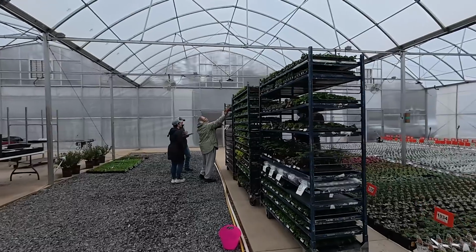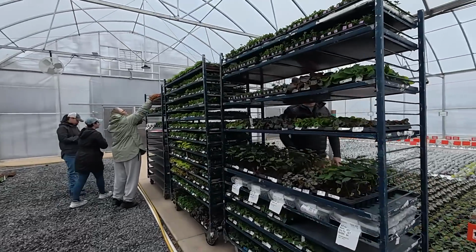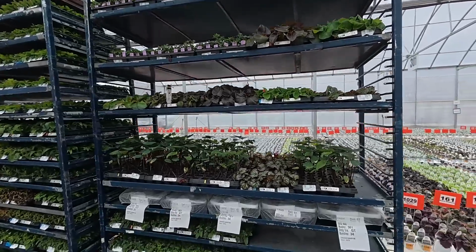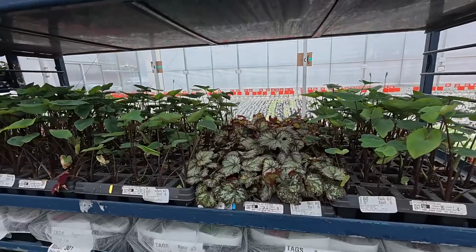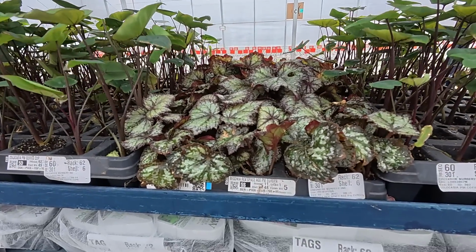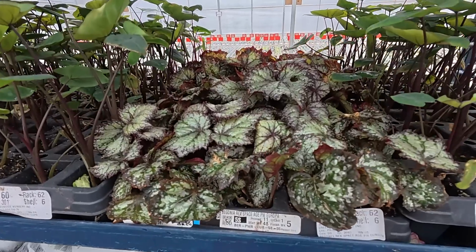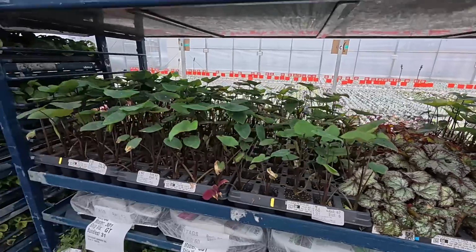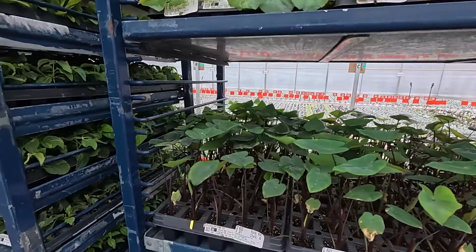And then Amber has the clipboard, and we just double check to make sure that we have everything that we need. Like this, look at this. This is the new begonia. This is the Space Age. Look at that, Space Age Europa. Oh, so pretty. And then of course, lots of coffee cups, tons of coffee cups. Y'all love your coffee cups as much as we do.